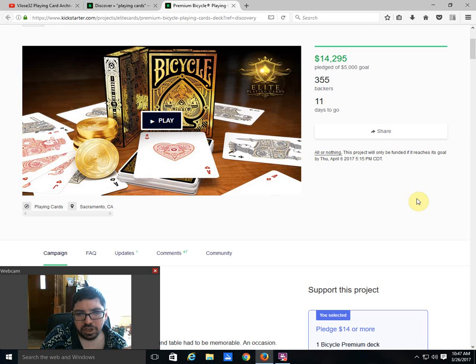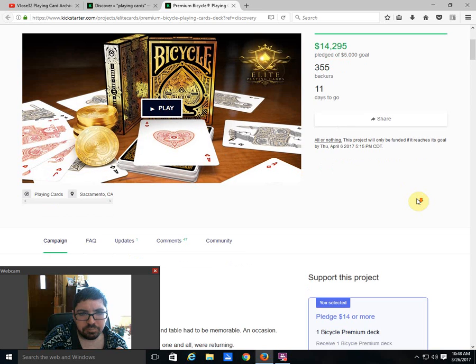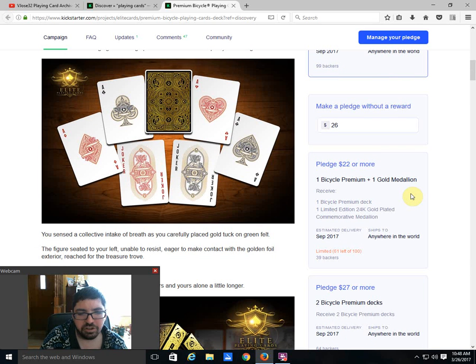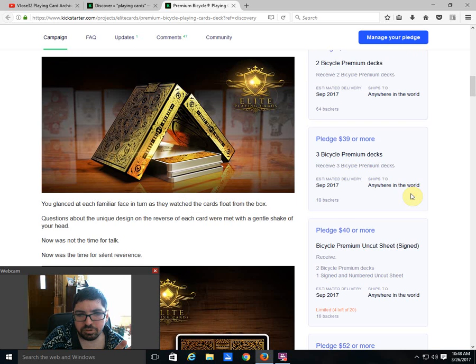Gold. The faces are pretty nice, but it does seem like more of the same old, same old. It seems like they recycle their stuff all the time. It's like, let's find another way to do a back design that's gold and black. Been there, done that. But I do like the aces. They're pretty nice, and the jokers and whatnot.